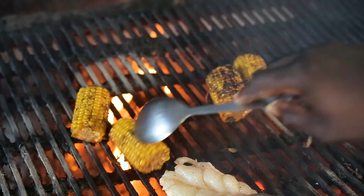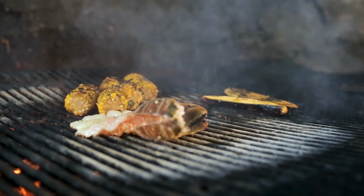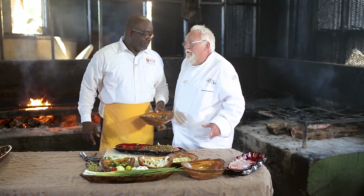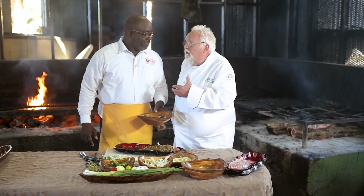Now, when did you apply your jerk seasoning on the lobster? Close to the end? I'm close to the end, yeah. And you're not making it too spicy, just enough heat. Too spicy will kill the taste buds. Like they say, you want to have a few bites before you feel the heat of it, yeah. Very good.